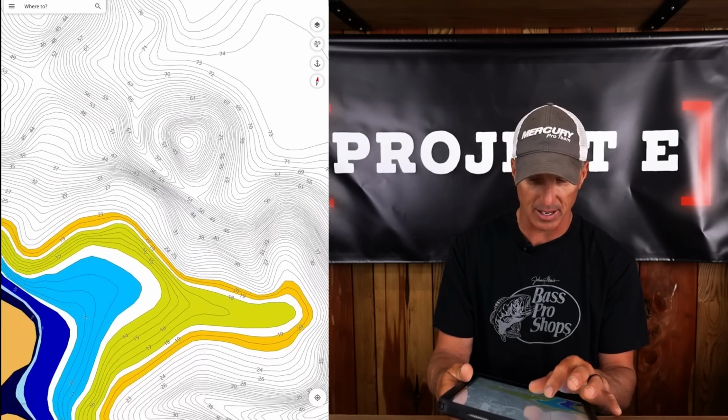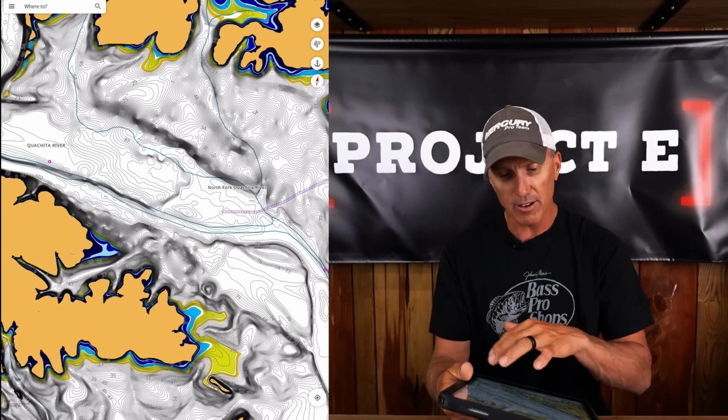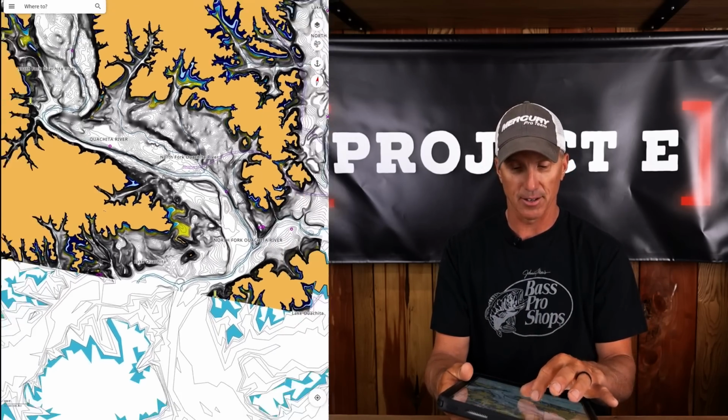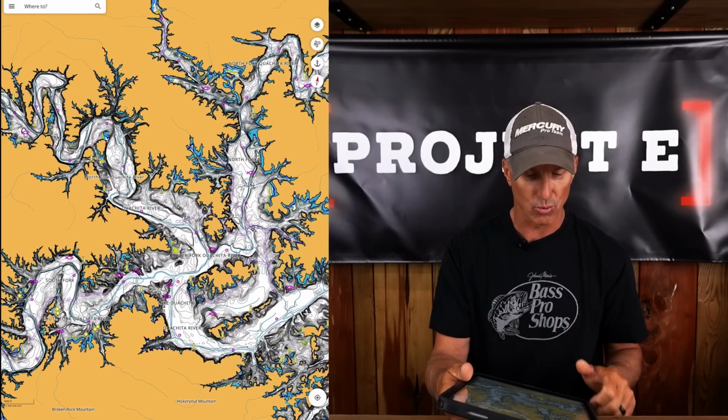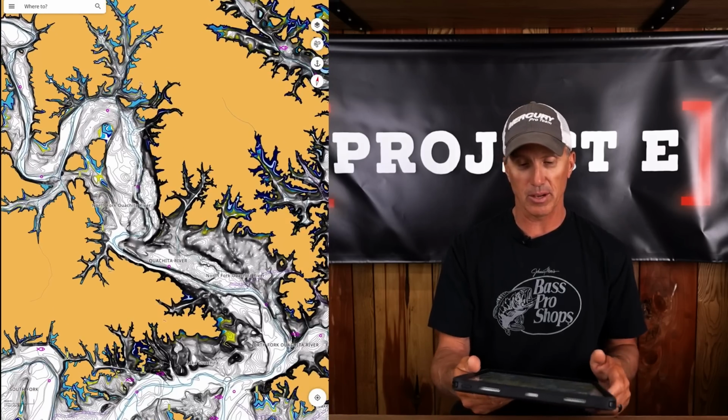It looks like it tops out at 30 feet. You got this extended point right there. I've got three or four areas right there that I can fish really, really quick and get a bite. It's going to be offshore fishing.